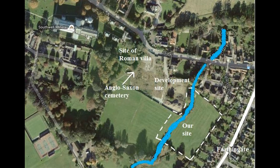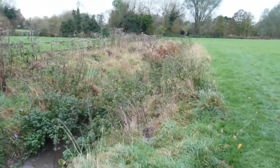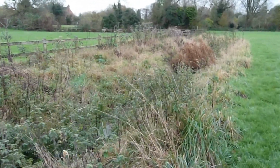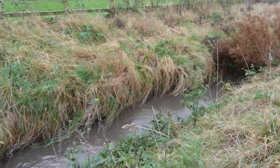Our site, known as Harveysfield, is adjacent to where the Roman villa existed in Southwell, and limited exploration that we did over the past summer on the site revealed some tufa deposits. Now, tufa is a calcified mineral deposit that forms in wet or waterlogged areas, and one of our working theories is that the Potwell Dyke, which is adjacent to our site, was a much wider river in Roman times, and so our site may therefore sit in a floodplain region.